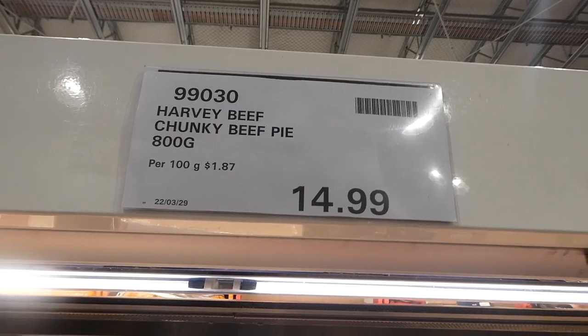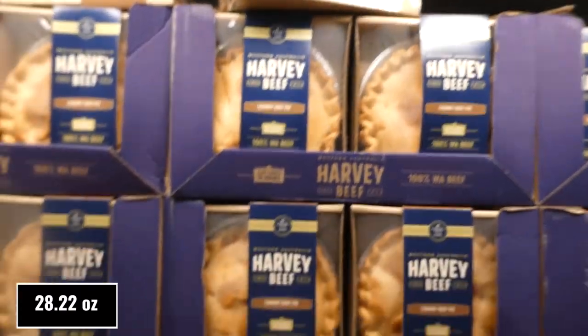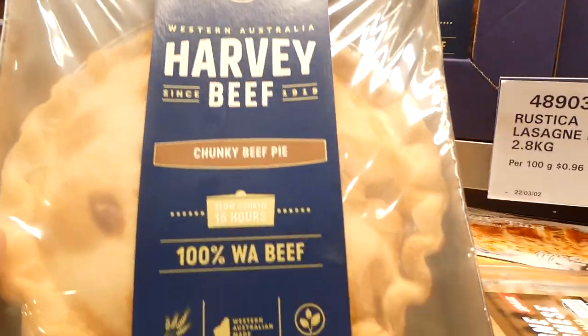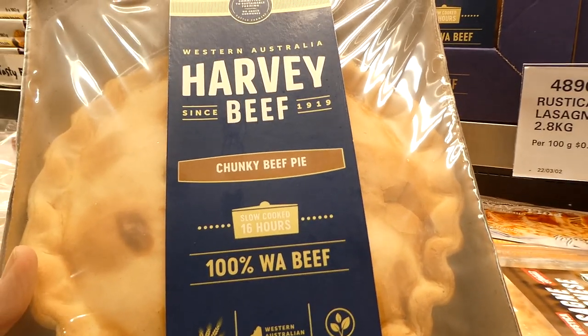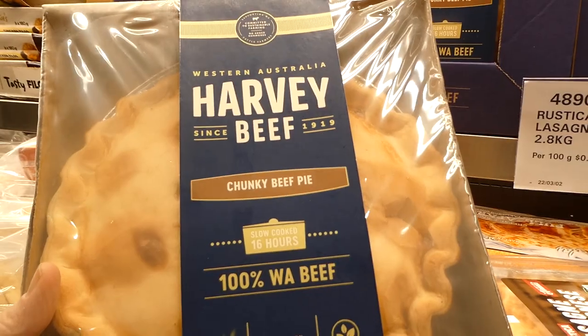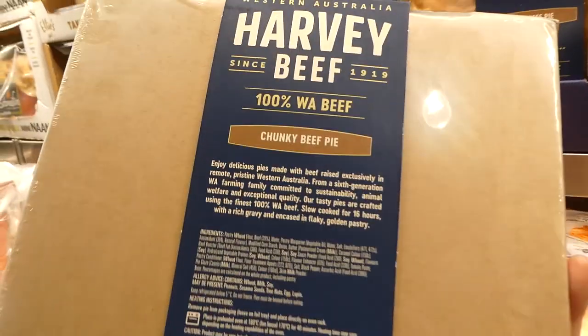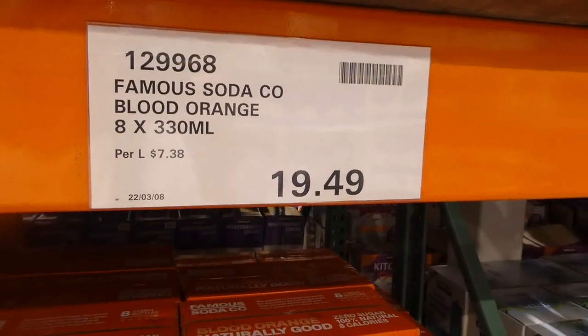Harvey Beef Chunky Beef Pie is 800 grams for $15. This is new to our Costco. It says, let's see here, it's 100% Western Australia beef, no added hormones, made with 100% Western Australia flour. It says slow cooked for 16 hours. That looks really yummy.